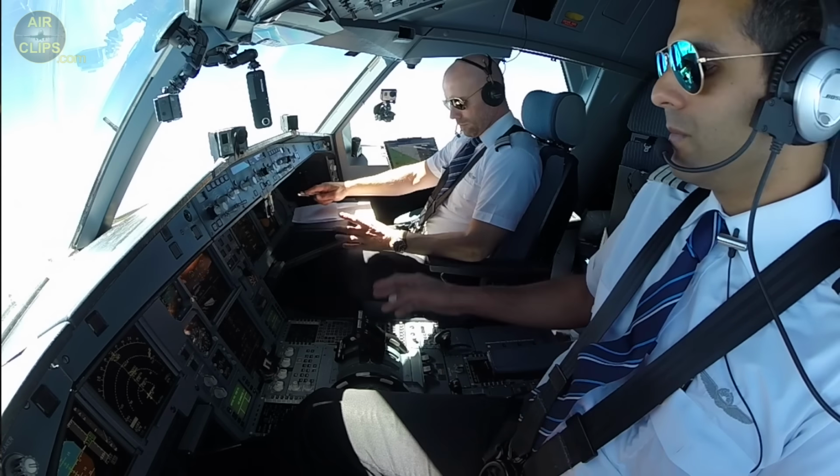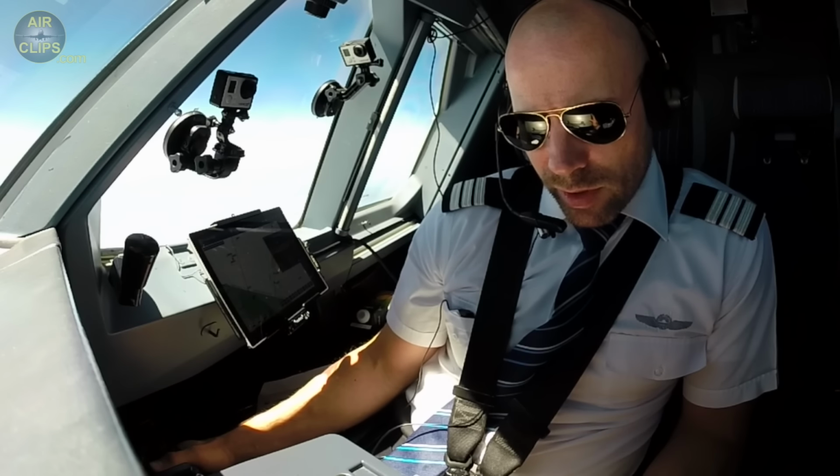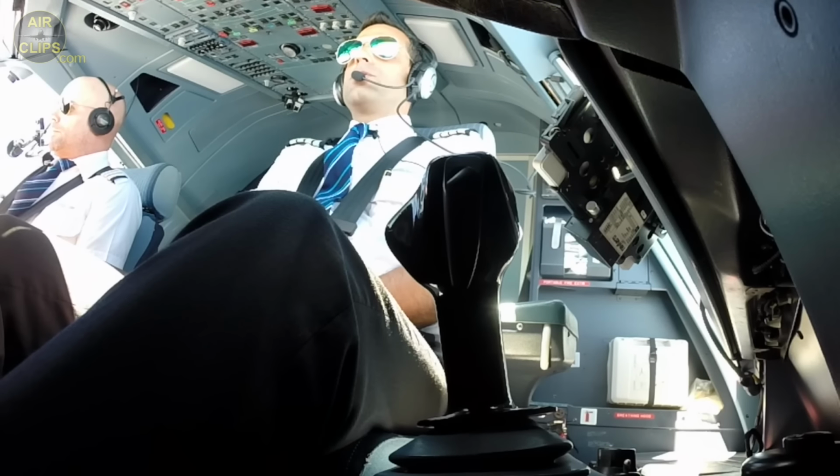142 heavy, cross the Azevo intersection and maintain flight level 270. Eurowings 142, cross Azevo and maintain flight level 270. 270, all new speeds, descents.